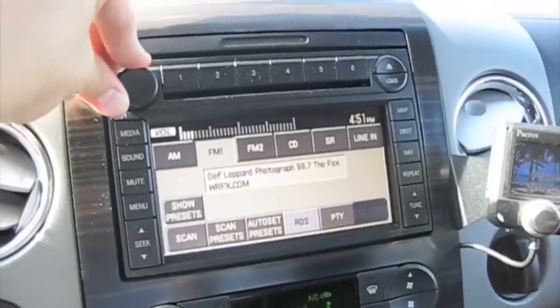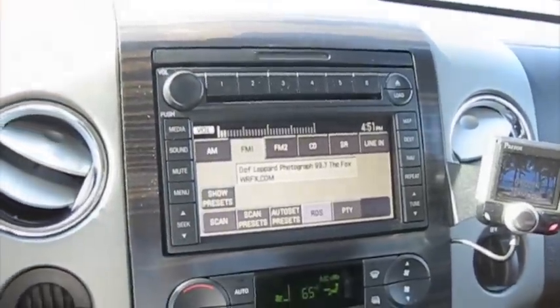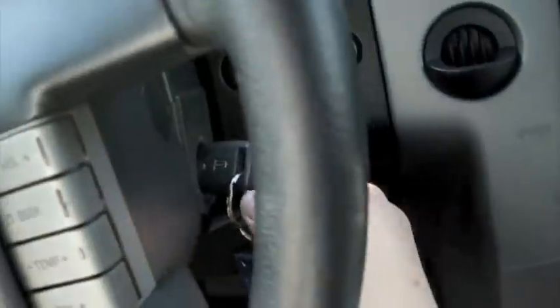Definitely got a stereo Lincoln should have. All right, we're going to shut it off.